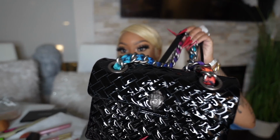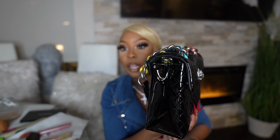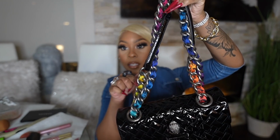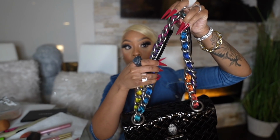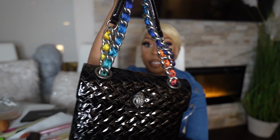Let me show y'all my bag. I'm wearing my Kurt Geiger. This is my second bag from him. They're London based, I believe, and black owned. So look at this. I love the color detail. It's a black bag, but you also get a pop of color on the handle, which I love.